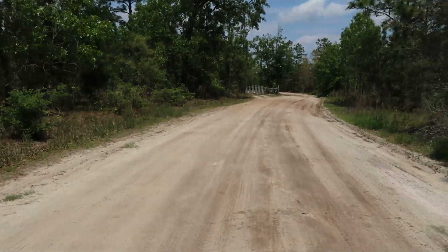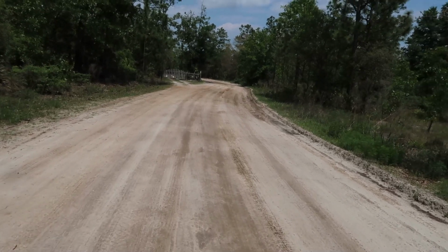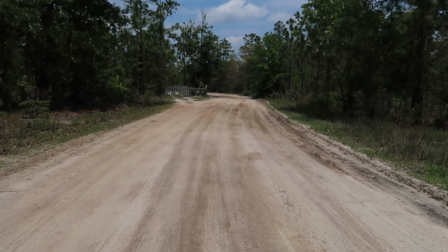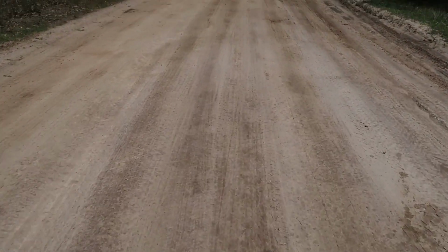For example, we're coming up on a driveway, which I had forgotten that in some parts there are actually people that live out here. I think it's an arrangement with the county or state. State, it's a state forest.